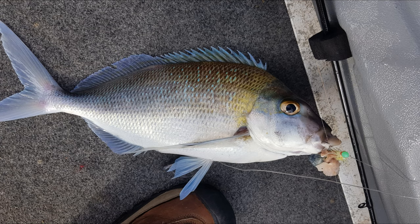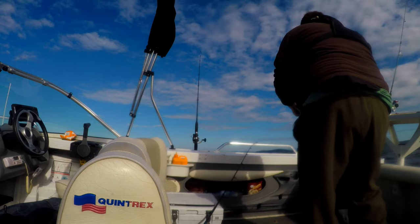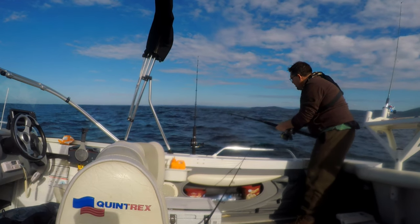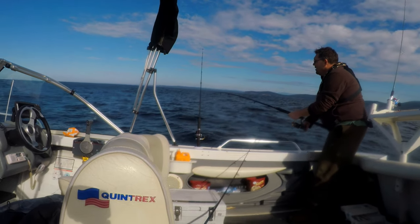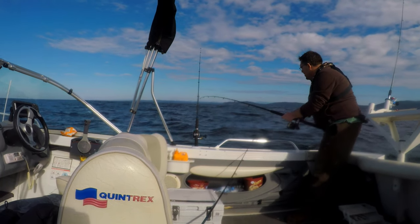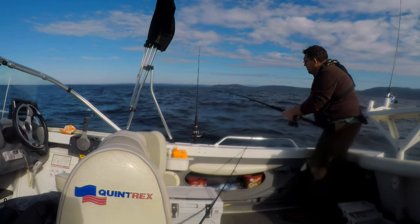Got a grey morwong or rubber lip. Not a bad looking fish. Not sure what's going on here. Just been bitten off. Keep losing tackle through the middle of the line. Something's hooked on the way up here. It's not very big.